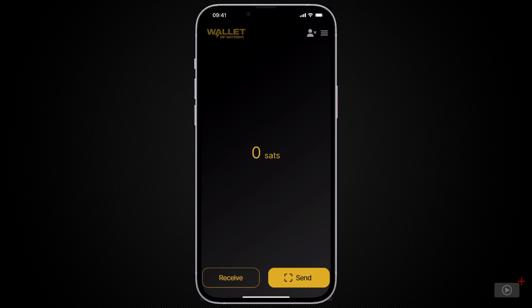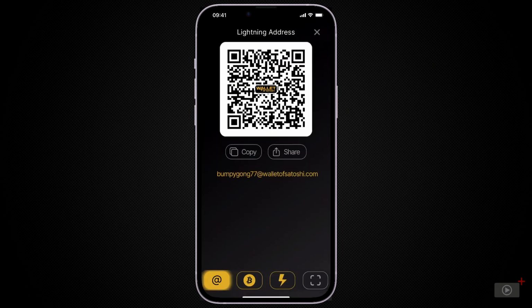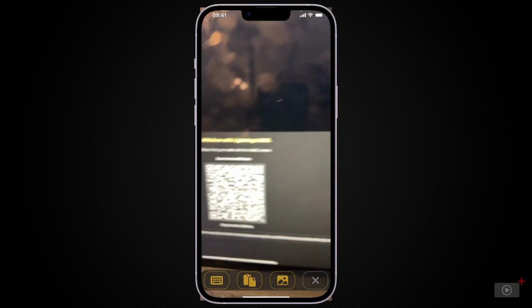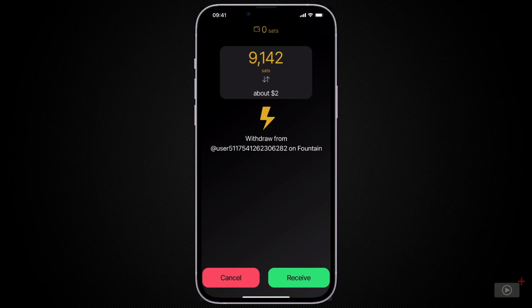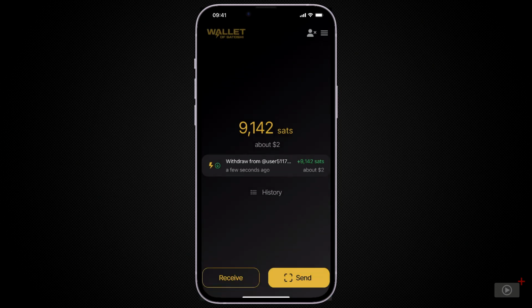I'm just going to go ahead and tap on Receive. And then I'm going to tap on the icon in the bottom right corner, which is the camera icon. There we go. Just scan the QR code on my iPad. So it's going to transfer 9,142 sats. We'll say receive. And that has done it. So payment is on the way. Boom. I've got 9,142 sats in my Wallet of Satoshi.